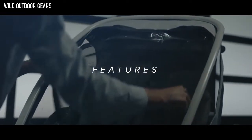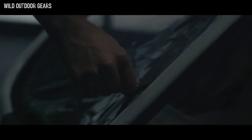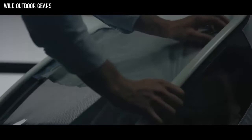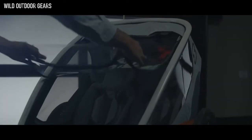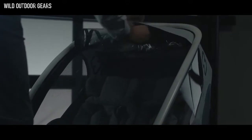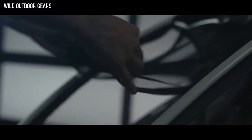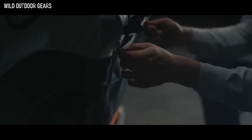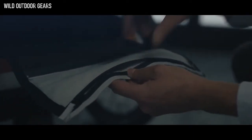The front cover consists of three layers: a mesh, a wind cover, and a sunshade. They can all be stored in the top pocket when not in use. There is also a sunshade for the rear top window. The rear storage area is spacious and you can fit several items with ease.